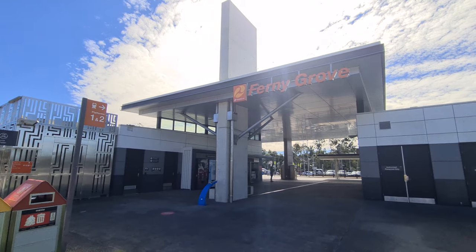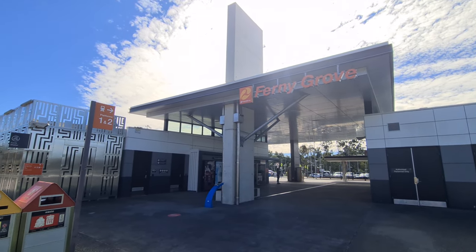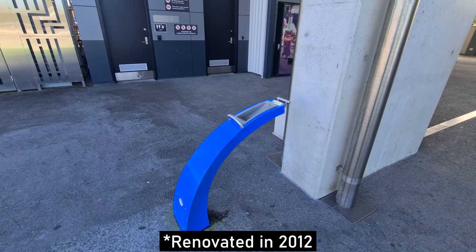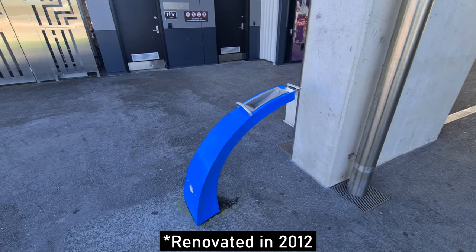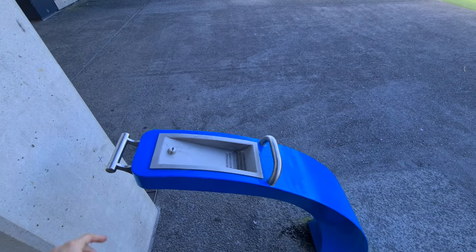So now let's talk Ferny Grove Station, whilst I enjoy my chai this time, because the coffee machine was having a few issues. With the best will in the world, Ferny Grove Station really doesn't have all that much to offer despite being renovated recently. But fortunately it has got this bubbler, which I was looking for a while, so I'm very glad I can quench my thirst, hopefully. Now let's check out that arc.